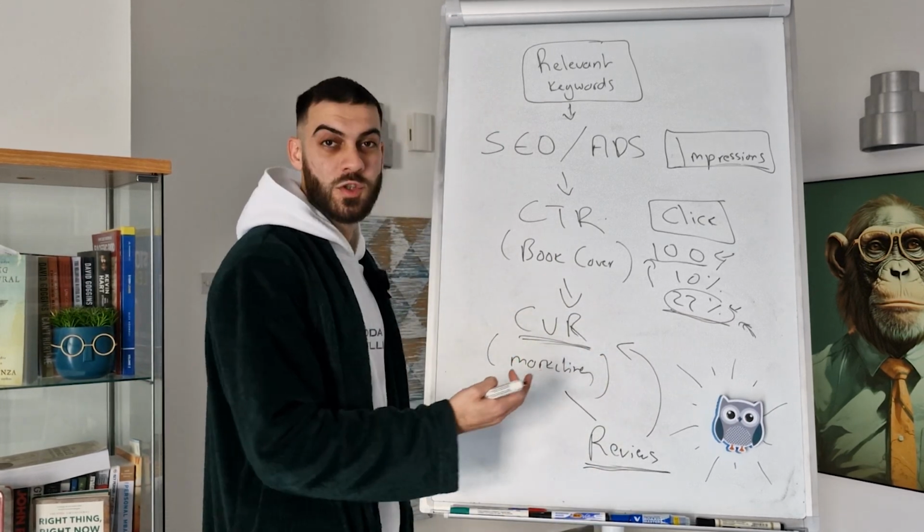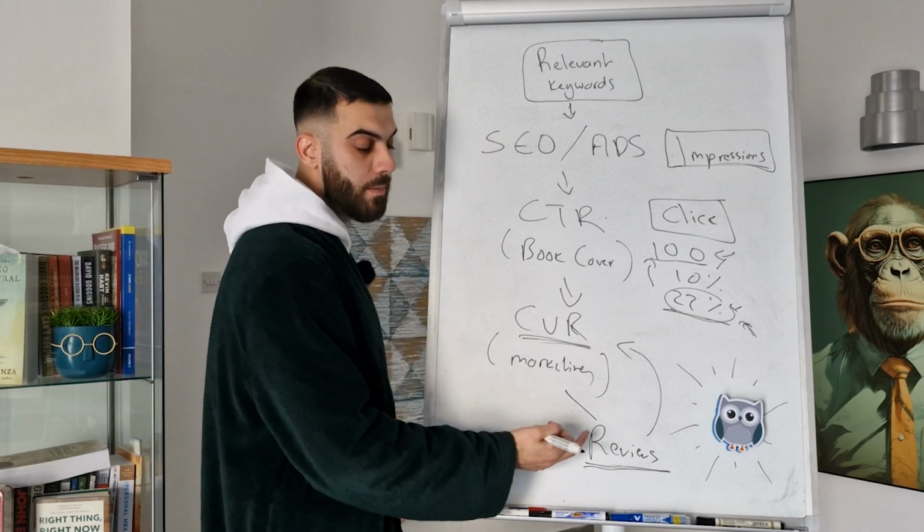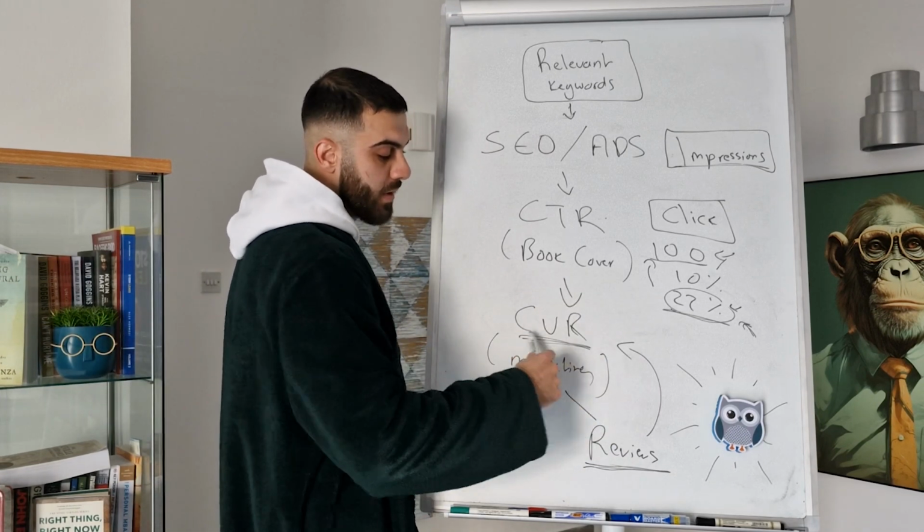Now, if you have a low conversion rate, you're selling less, you're getting less reviews. If you're selling more, you're more likely to get more reviews. And that will just keep increasing your conversion rate.